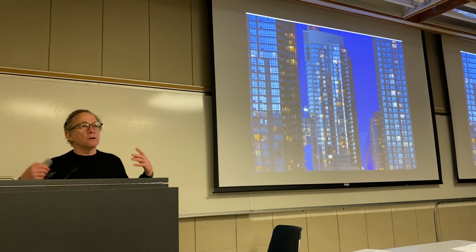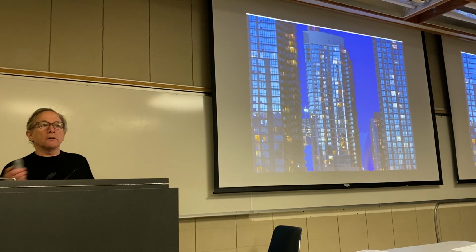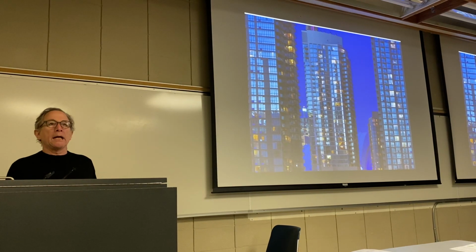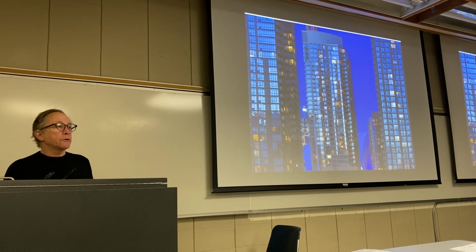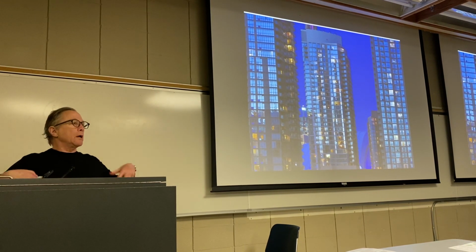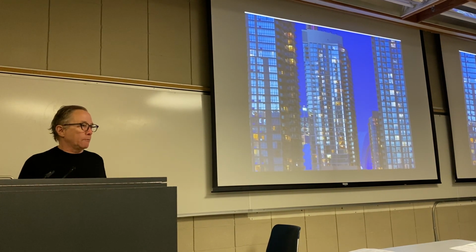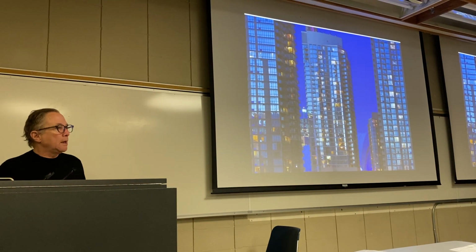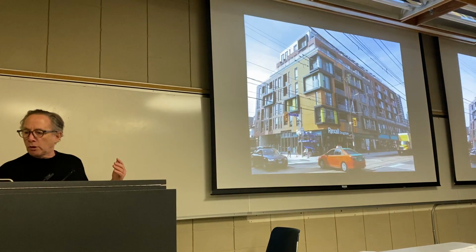Now, in Toronto, for years, we had all these glass condos, and it was very simple. You build a box and you cover it in glass. And then 3 years ago, the Ontario Building Code was changed to where you couldn't have that much glass anymore. And all of a sudden, the architects didn't know what to do because it wasn't so simple anymore.